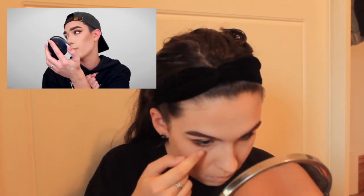Put it on. And it's straight under, right in the center. I like this. This is obviously 100% unnecessary, but it's super duper cute. And this look is very, very simple, so I just wanted to pull a little bit more attention to the eye.